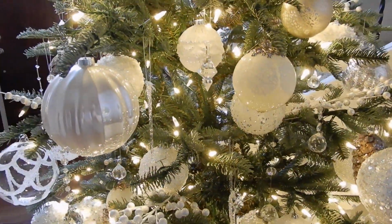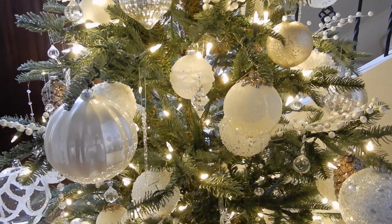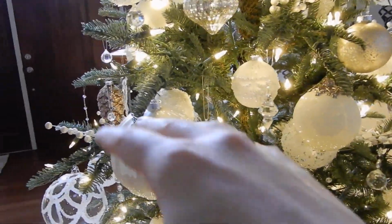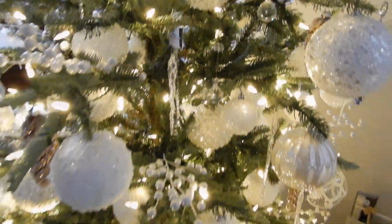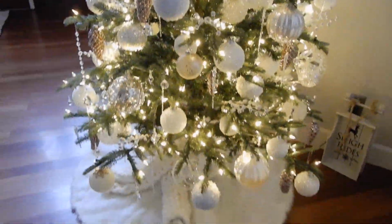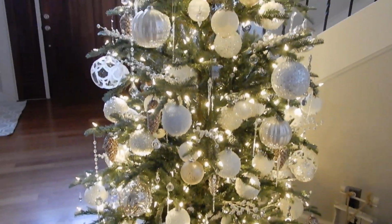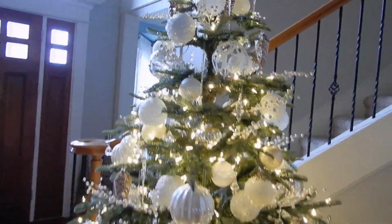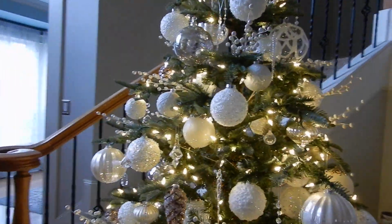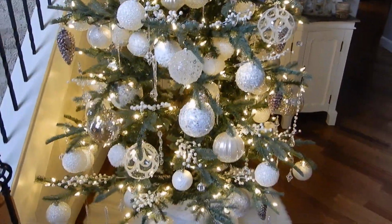I'm a huge fan of decorating the inside of your tree. I think it adds a lot of interest. So don't just hang things off the outside branches, you know, kind of get in there and tuck some things in there, and it really looks fantastic. And take your time. I think a lot of people rush to put things up. Just take your time. It ends up looking amazing, and you just enjoy the process a little bit more that way, I think. So yeah, I really love how this tree turned out.